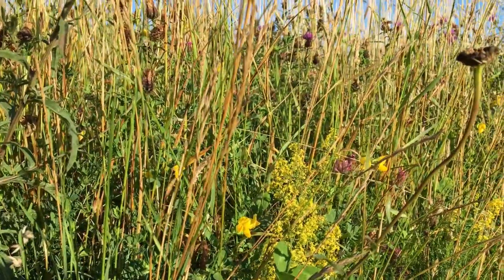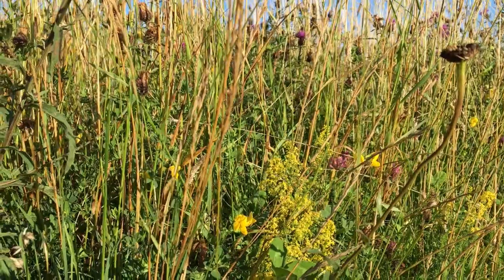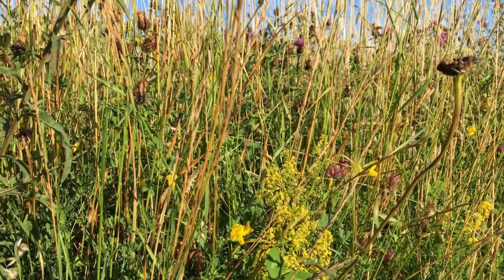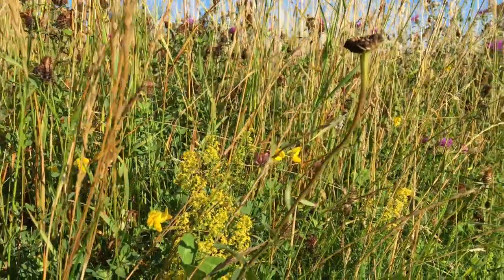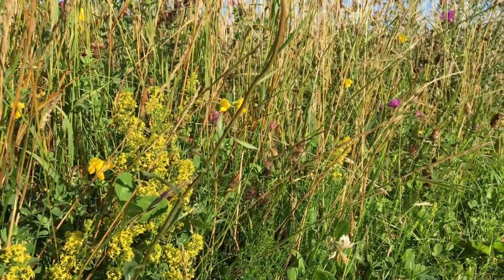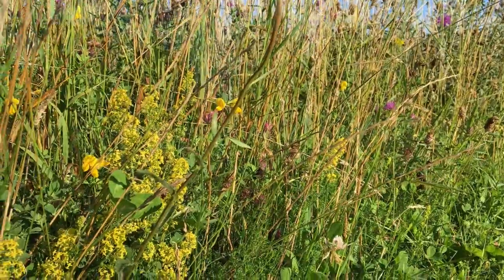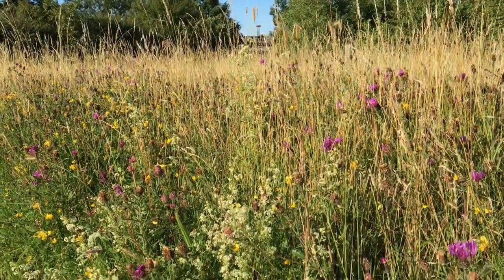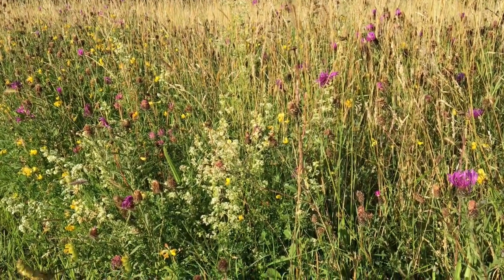And behind it you can see bird's foot trefoil, little yellow, pea-like flower. And the red and white clover. And here's another bedstraw in the meadow, the white hedge bedstraw.